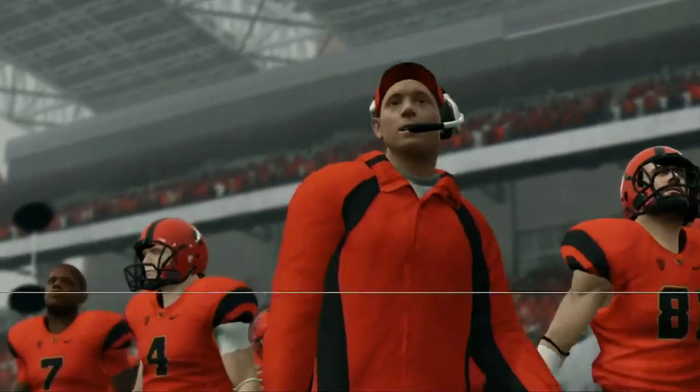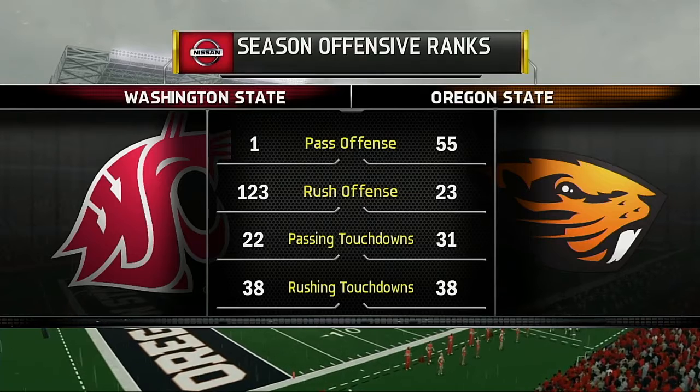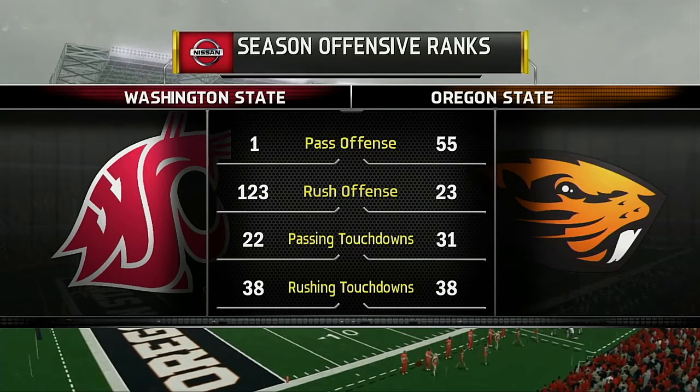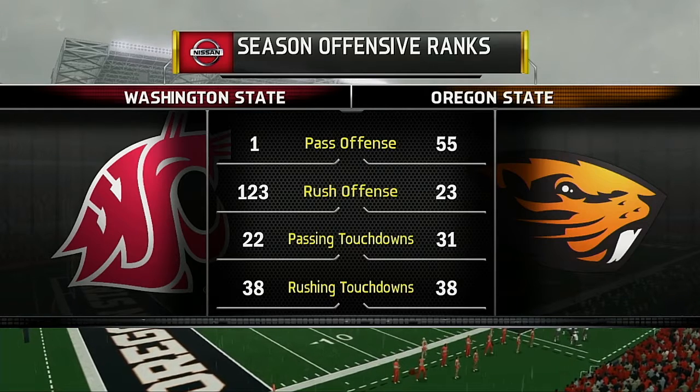Washington State's been hitting on all cylinders the last few games. They've ripped off a string of W's, trying to extend that streak. But the key is keeping Big Mo on your side.